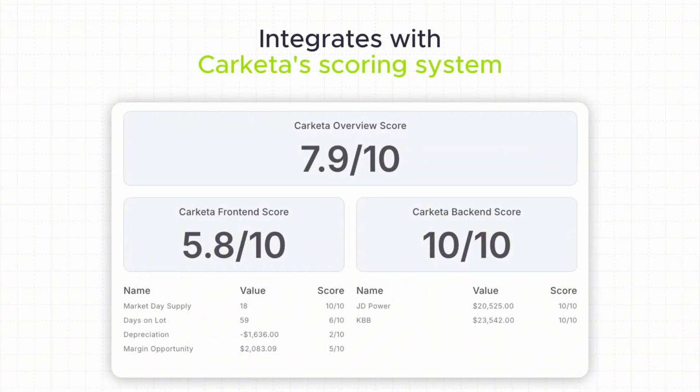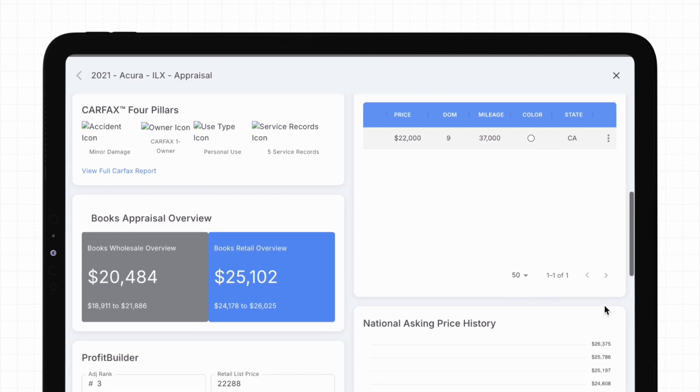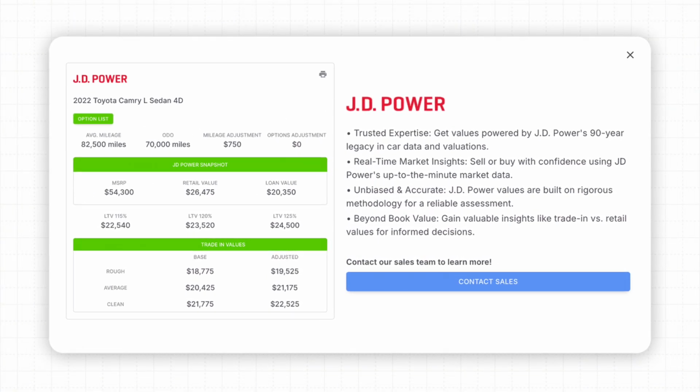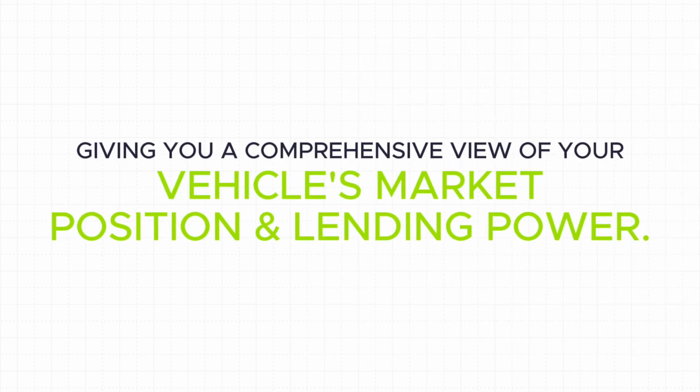Additionally, the J.D. Power data integrates with Carketa's scoring system. This tool is essential for lending guidelines, providing a quick insight into your book value appraisal overview. This integration also supports the sale of ancillary products like warranties and gap insurance, giving you a comprehensive view of your vehicle's market position and lending power.